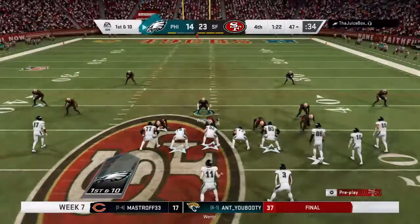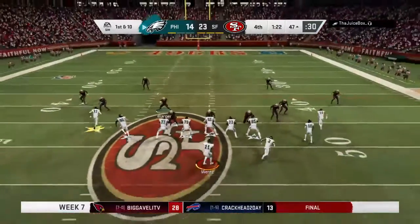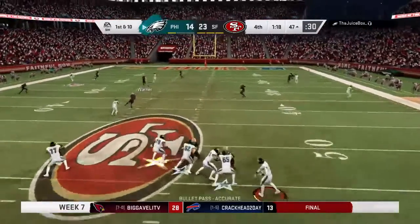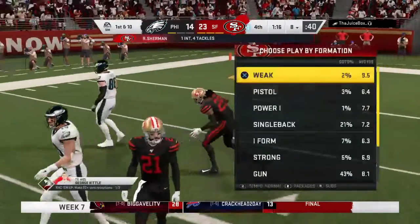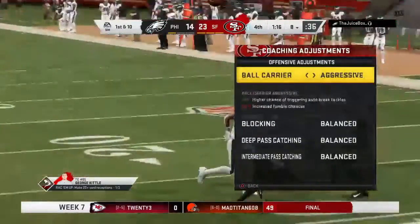Here's first and 10. Back to throw. Wentz. Now a desperation throw deep down. And this is intercepted. And that should do it. It's the former Seahawk, Richard Sherman. J.J. Arcega-Whiteside, the intended receiver.